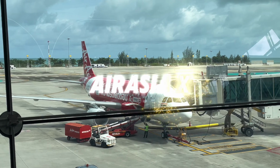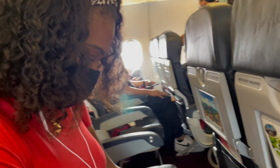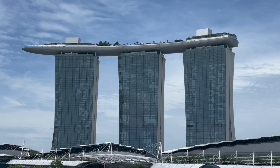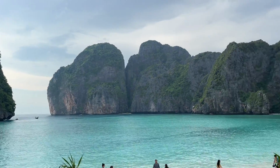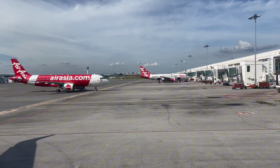2 years ago, we traveled on the low-cost carrier AirAsia, but on their shorter routes: Singapore to Kuala Lumpur to Phuket, and Phuket to Singapore. The thought of taking a low-cost carrier scares us, especially due to their luggage policies.